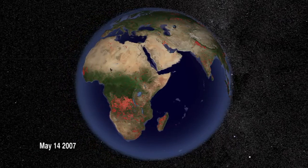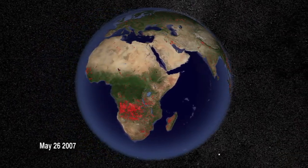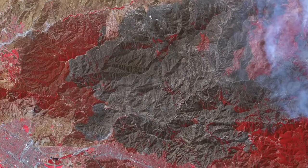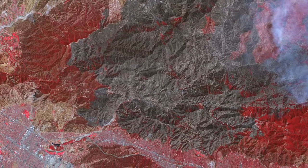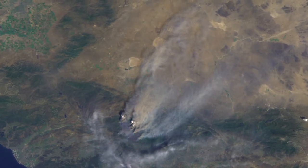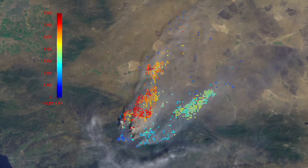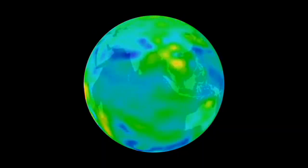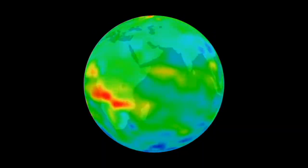Terra's instruments together also show the impact of fire around the world. Thousands of fires burn every day, transforming the landscape and releasing carbon into the atmosphere. Terra revealed that large fires inject smoke high into the atmosphere. That smoke and other pollution travel long distances, affecting air quality half a world away.